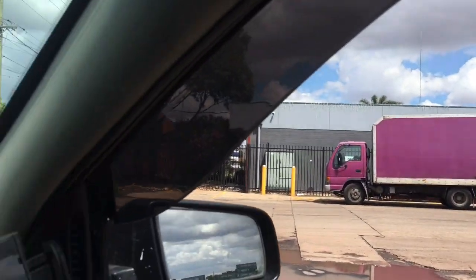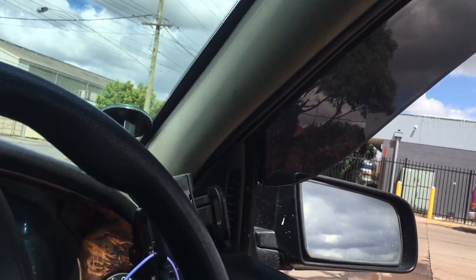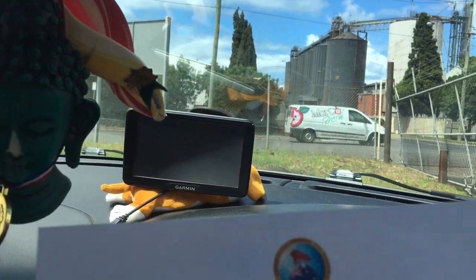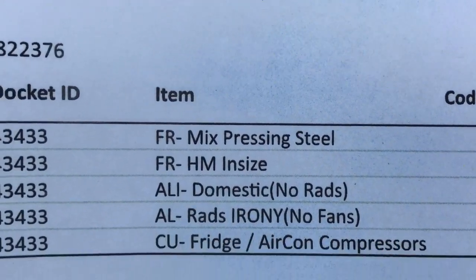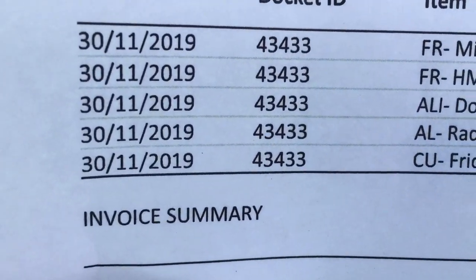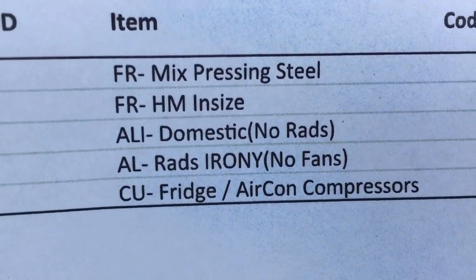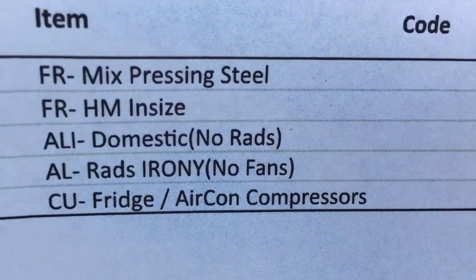Yay. So how much was that load of crap that I found on the side of the road while buying a tow bar? What do you reckon? Have a guess. There's not much here, man. This is like the shittiest load ever.